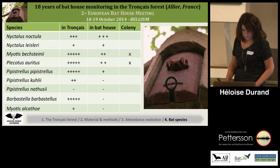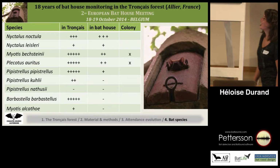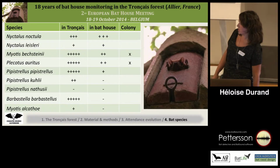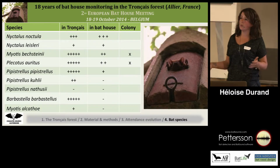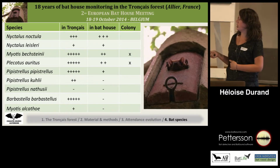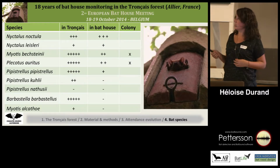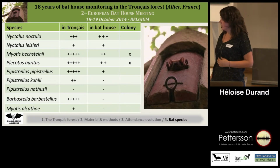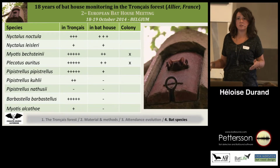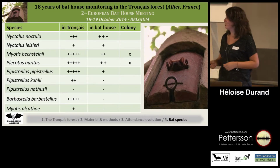And let's speak about the photo, it is cool. Let's speak about the bat species we have seen in boxes over 18 years. The most frequent species in bat houses is Nyctalus noctula. It's a species which is also frequent in the forest. Nyctalus leisleri, Myotis bechsteinii and Plecotus auritus are very abundant in the Tronçais forest, and we have them in the bat houses. You can come to see them if you want.